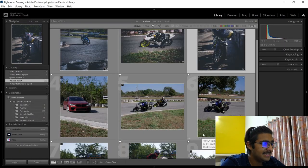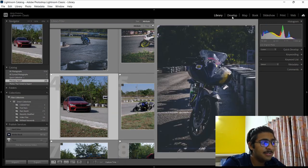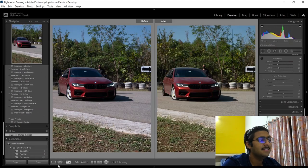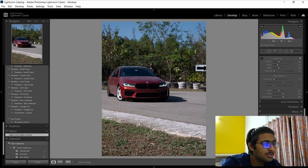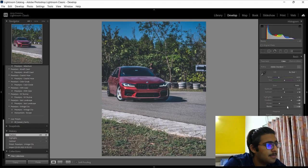So this right here is something that is pretty sick. I couldn't shoot this car, but this was so loud and so beautiful. The car was a total beast, you know. This was just going all out. So again, the same thing. Select a preset.